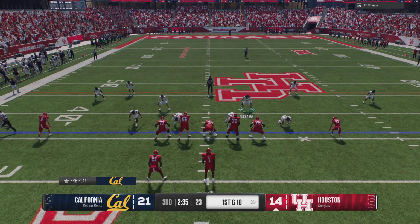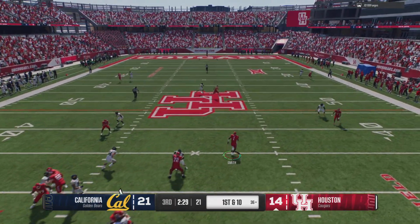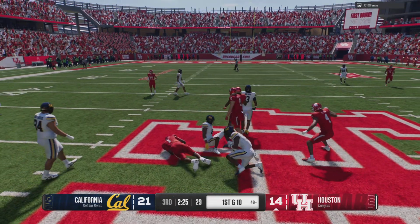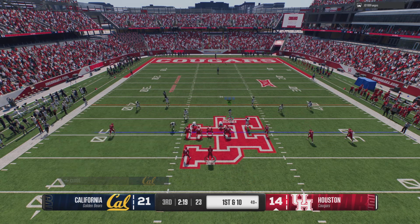Now the second play of the drive from the 36. They'll throw it on first down. Keeps it going. Quarterback doing what he does best. He can move. Makes the stop at the 49, but not before he gets in plus territory, gets 15 and a first down. These guys aren't human anymore.